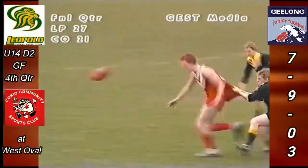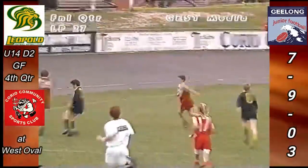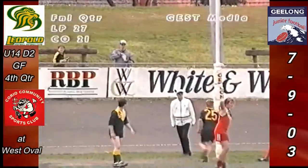Takes a strong grab, plays on, he's got to get rid of it. Hand passes away. His opponent goes to ground and Cummins regains the footy. Has a bounce. Hand passes back, regains it again. He's on the boundary. This could be the goal of the season. Don't tell me he's kicked it. He's got it.